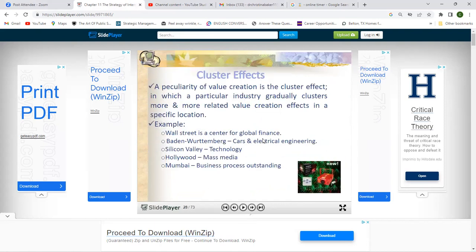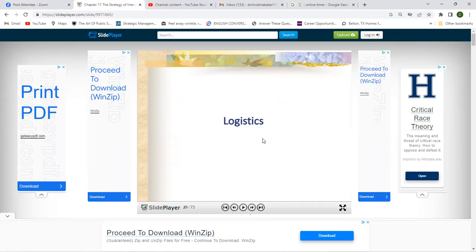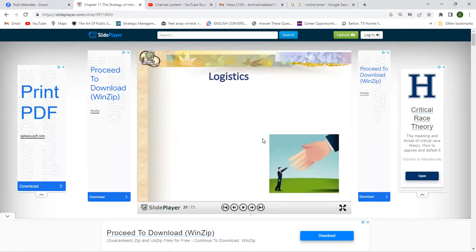Cluster effects: a particular source of value creation, in which a particular industry gradually clusters more and more related value creation effects in a specific location. Example: Wall Street is a center for global finance, Baden-Württemberg for cars and electrical engineering, Silicon Valley for technology, Hollywood for mass media, Mumbai for business process outsourcing.